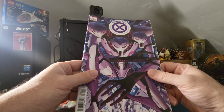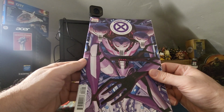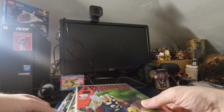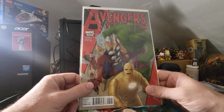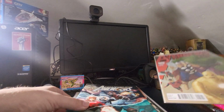This is variant edition Powers of X number 6 of 6 with a Tri-Sentinel on the cover. Or maybe there's only one of those. I don't know. I've got the Build-A-Figure for it, but I don't really know the character at all. This is 5 of 5 Avengers, the Origins. I got more of those somewhere in this stack.